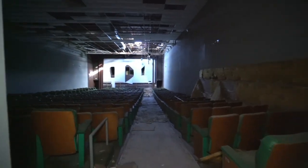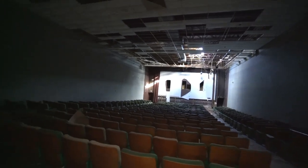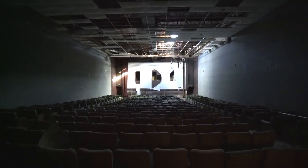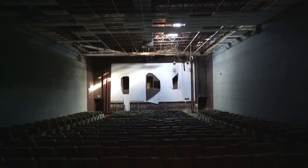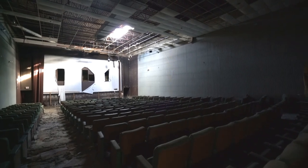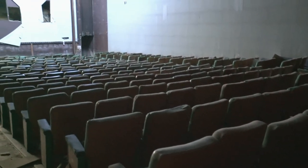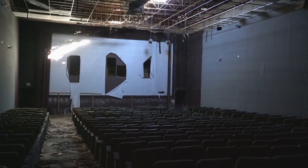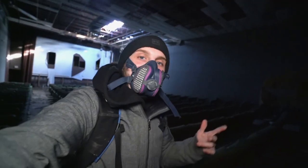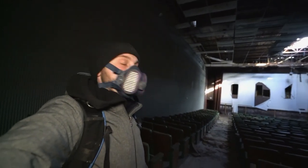Oh, wow, this one is beautiful. The natural light that's coming in here right now is incredible. So many empty seats. I can only imagine how many people actually sat here and made memories. Okay, so far so good. We've been in three theaters so far, and this is the best one. I love the natural light that's coming inside of this place.